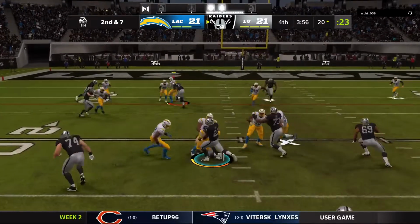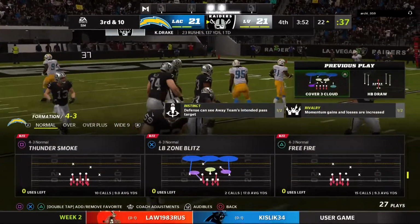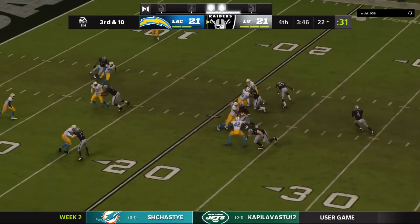They stay on the ground with Drake. And maybe a measure of revenge there. He's had his way in this one, but this time they get him behind the line. He lost 2 there, and it's third down. Brings up 3rd and 10.